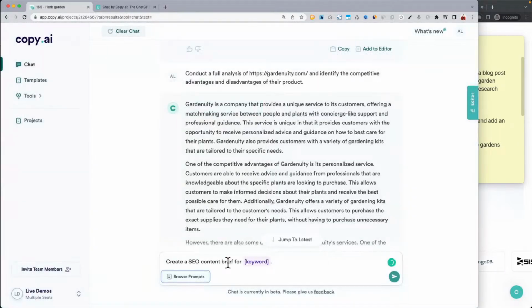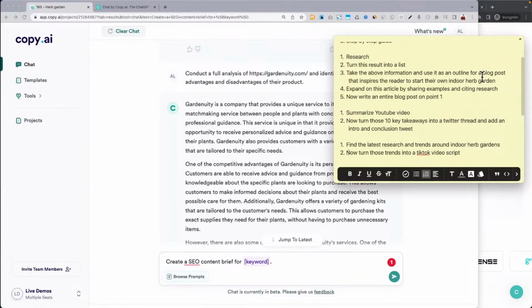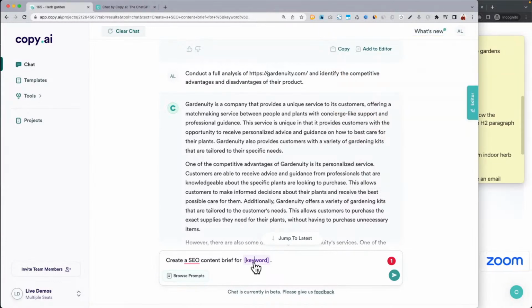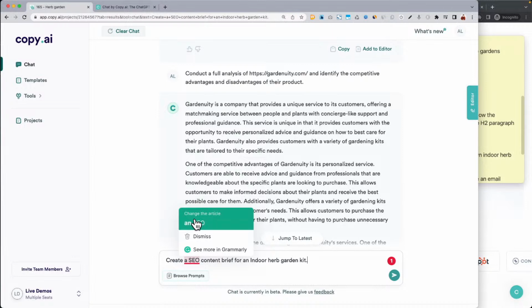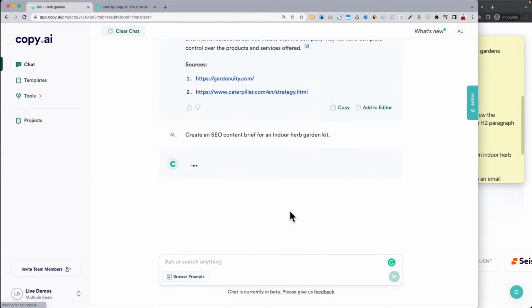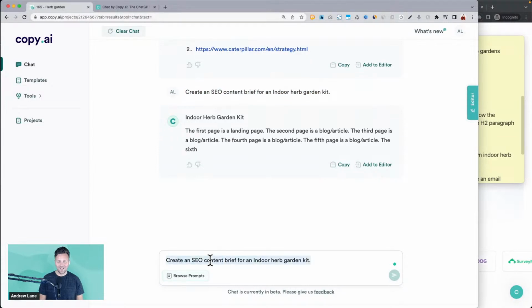I'll use that prompt. It drops it right here into the input field. And let's go ahead and do, I think I have it written up here, indoor herb garden kit. I'm just going to grab that. All right, create an SEO content brief for an indoor herb garden kit. Now, this is doing actual work for you. So this is not just theoretically coming up with stuff. It actually, okay, did it finish? Okay, perfect start. There it goes. Okay, it's finishing that thought.